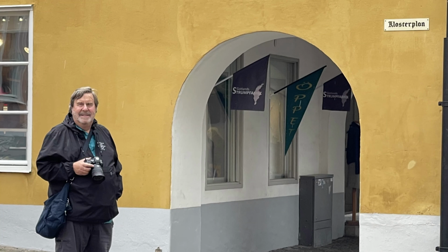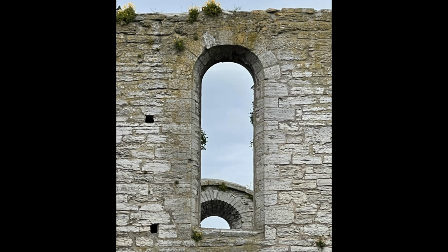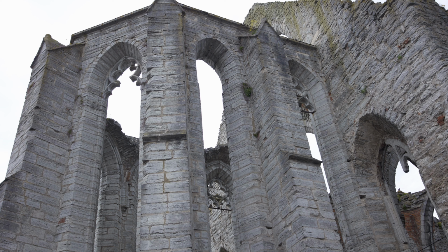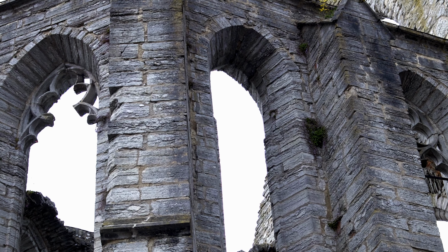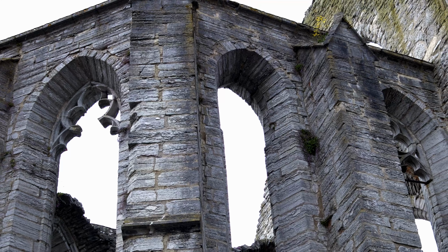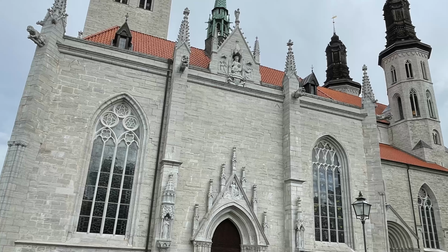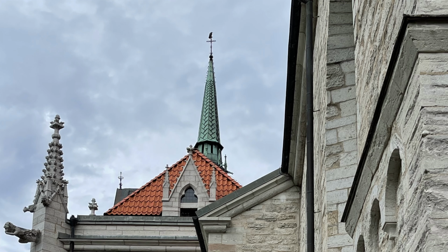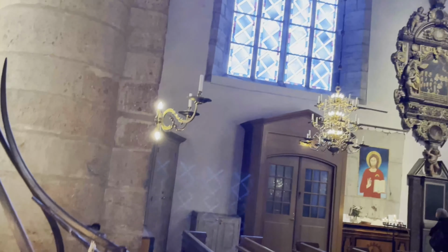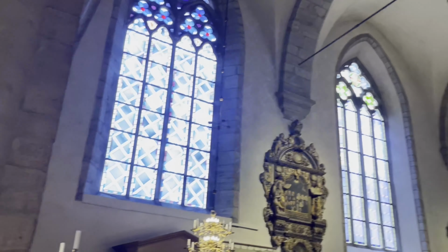In the center, you can see the Church of St. Nicholas Abbey ruins, as well as St. Marys Cathedral and the Church of St. Catherine. The Church of St. Nicholas is an abbey ruins, and the church was founded before 1230. St. Marys Cathedral is the only surviving cathedral in Gotland, and the oldest part dates back to the 12th century. You can go inside that church as long as Mass isn't in service.